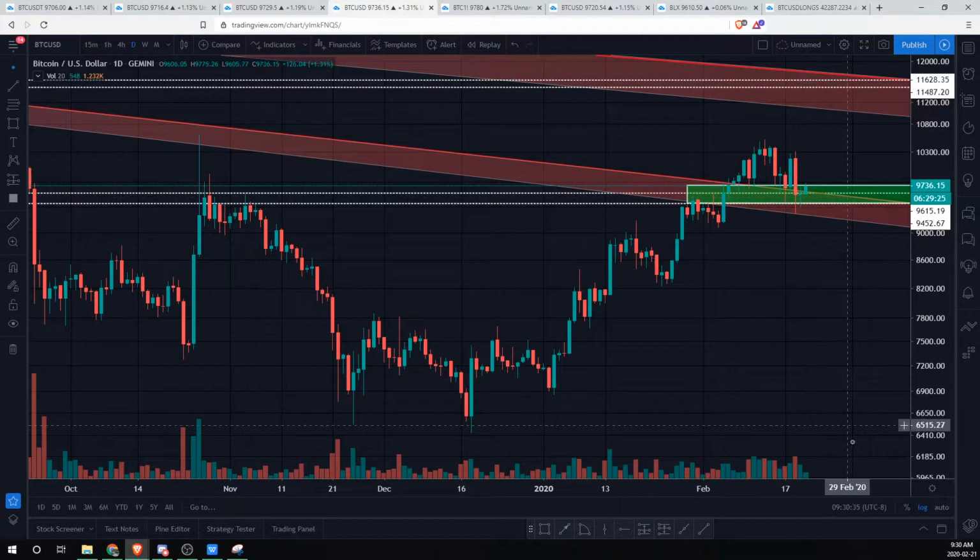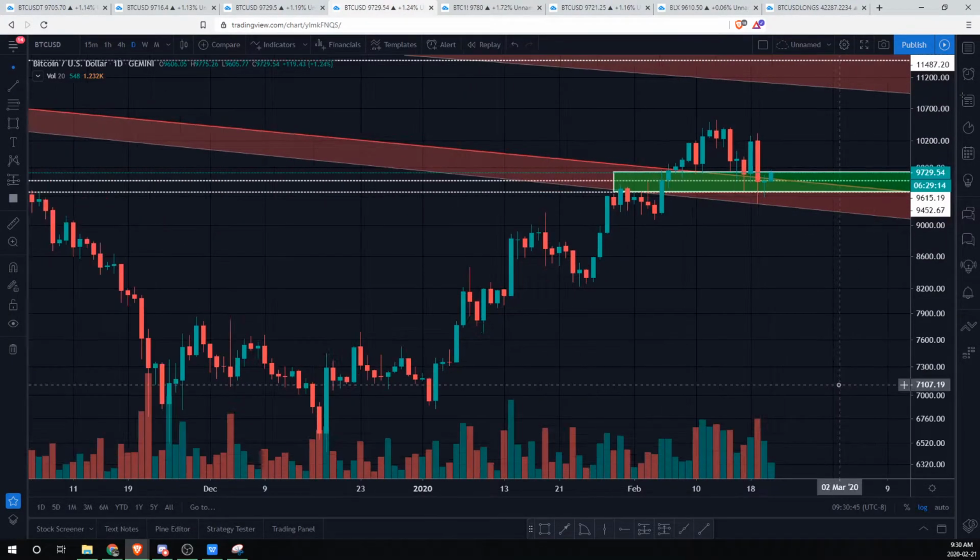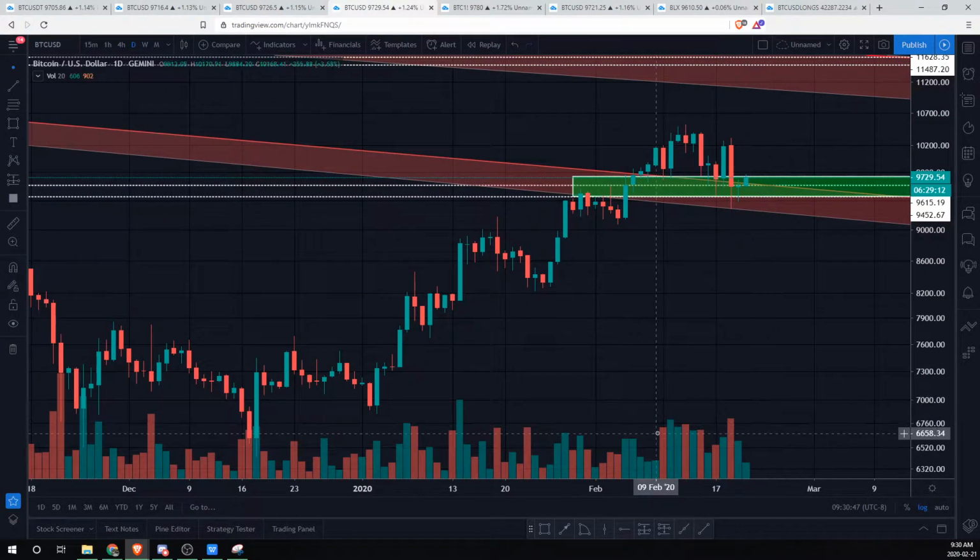One doji, and the next one looking like it's getting a little bit more buy volume, but we still have just under 6.5 hours until this daily candle closes. So we got a little bit more time. But looking at the volume, it's nothing crazy. We're kind of seeing no crazy peaks or troughs or anything.